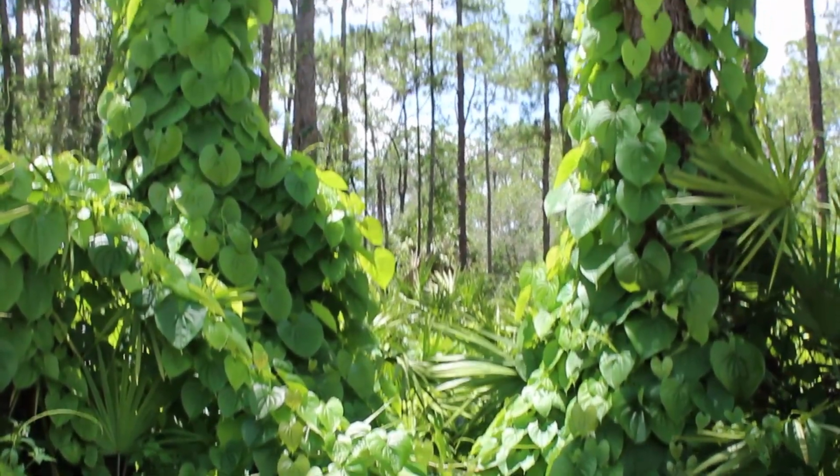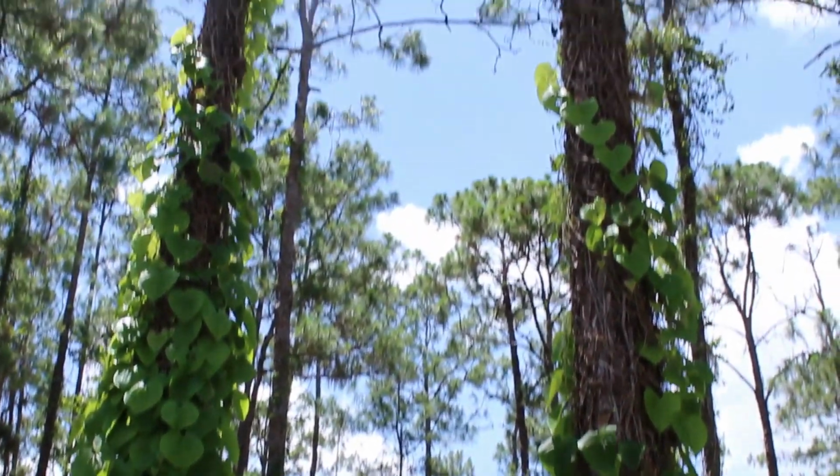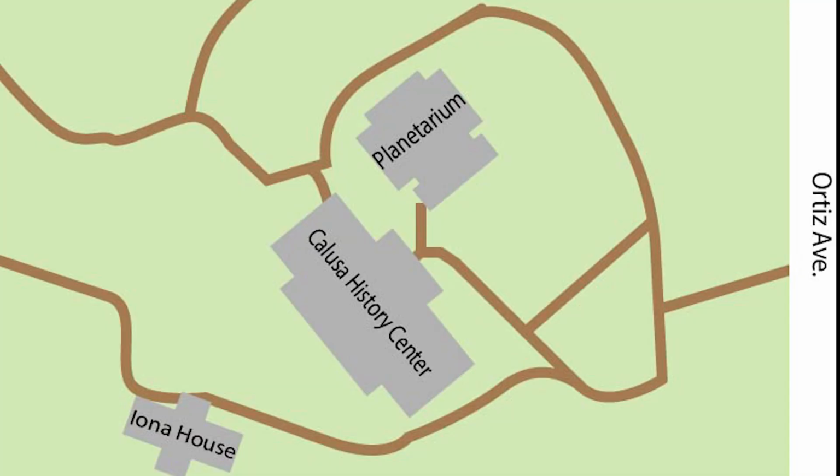And just how fast do they spread? Pretty quick. The air potato, you saw a lot of that stuff wasn't even there 3 weeks ago. Go check out the Calusa Nature Center in Lee County for more information.